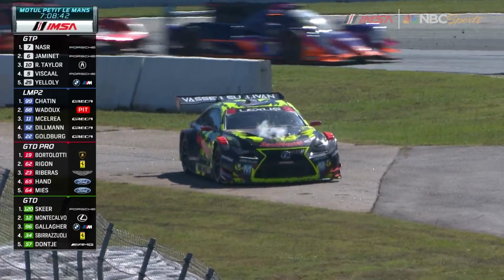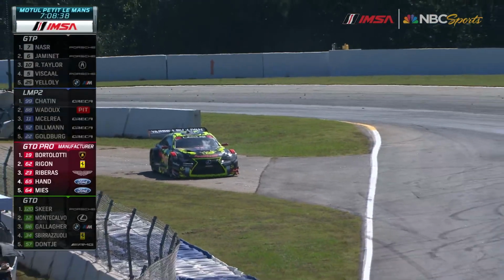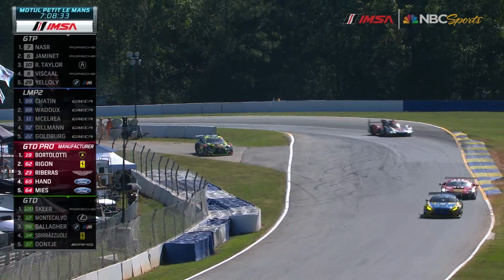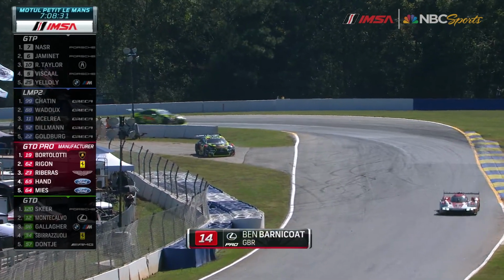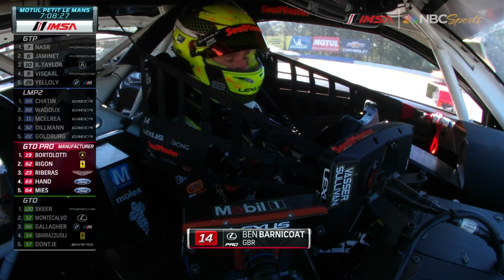Oh, big drama here for the 14 car. That is the GTD Pro Lexus with Ben Barnicoat behind the wheel. Exit of turn 7. You can see some steam coming out from the engine bay. So let's listen.